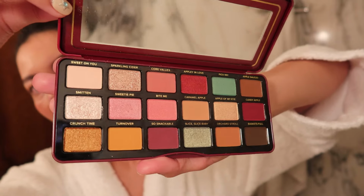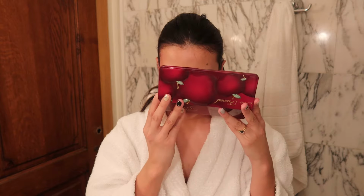I would usually just do this with a little bit of eyeliner, but I want something. Do I want something? I guess I want to stick pretty minimal. There's nothing I want to get super fancy for. I don't think I'm going to use anything from this, but Too Faced sent me this palette. It's called Apply in Love, and for fall, it's got all these apple and fall themed names, and it actually smells like apple cider, which is crazy, or maybe like a Starbucks caramel apple spice. I was using some of the sparkles in here yesterday, so maybe I'll add that back on top.